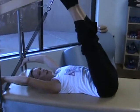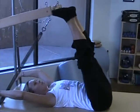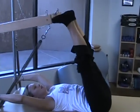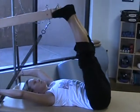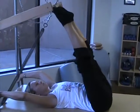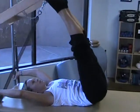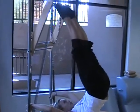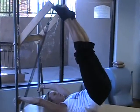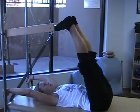This piece of equipment is called the Cadillac, and I'm going to demonstrate tower and monkey on the Cadillac. First of all, I'm going to prep by just flexing and pointing, and this gives me a deep stretch in my calves and hamstrings. One more prep. Now I'm going to go all the way up, pushing first here and then lifting straight up to my shoulders. As I roll down, I'm pushing away with my arms. This presses my spine into the mat, giving me a great stretch in my back.